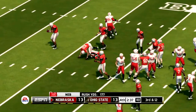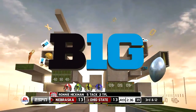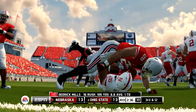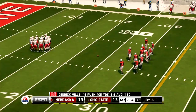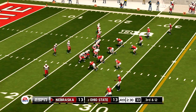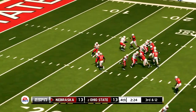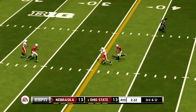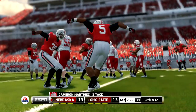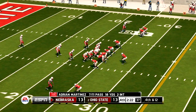Get it on the counter, and they shut it down. From their own 23-yard line, it's 3rd down. I don't know if they'll be able to hear his cadence in the midst of all this mayhem. Throws quick to the receiver, and it falls incomplete. That's exactly how they drew it up on the sideline, and now they get the ball back.